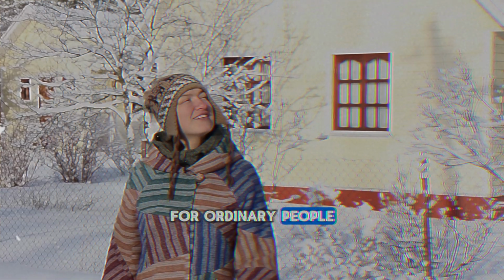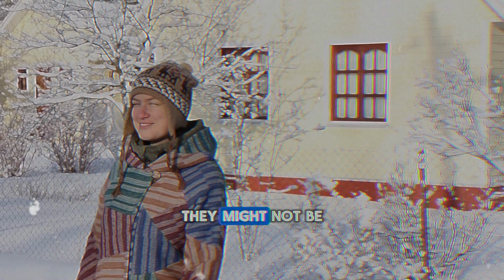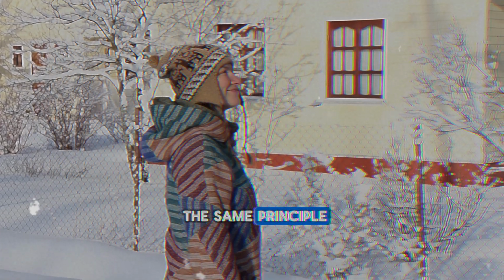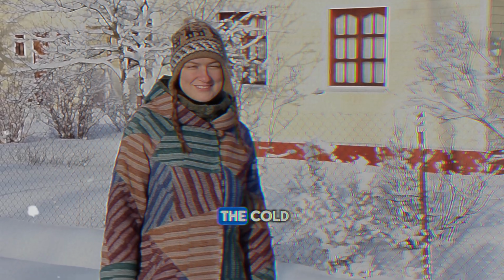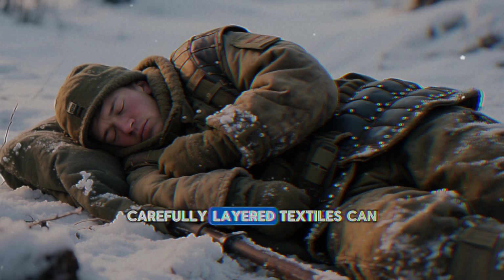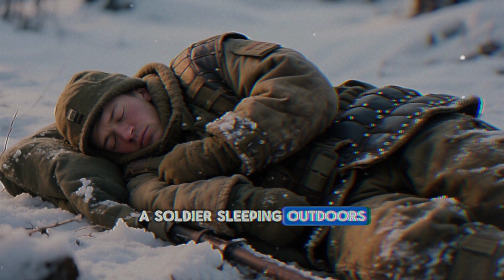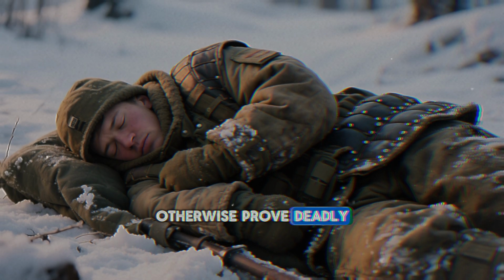For ordinary people, simplified quilted jackets existed as well. They might not be as thick as a knight's gambeson, but they worked on the same principle. The layering of fabric upon fabric created a wall against the cold. Modern fleece may boast lightness, but the gambeson proves that carefully layered textiles can rival or exceed it. A soldier sleeping outdoors with only a gambeson could survive nights that might otherwise prove deadly.